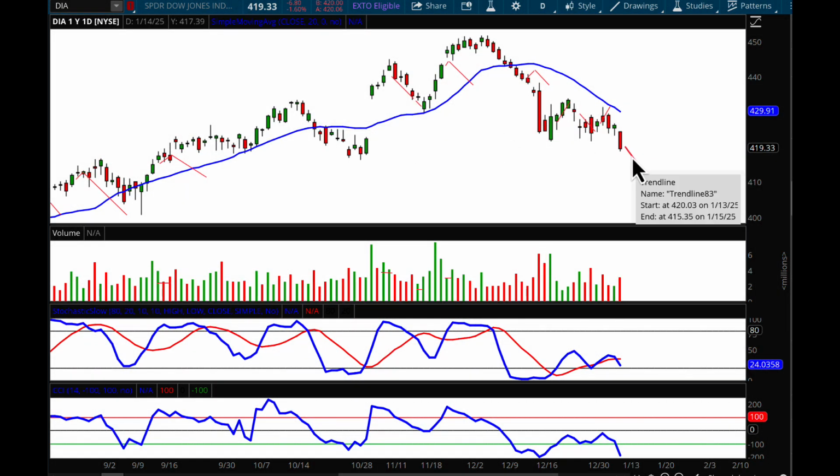So my downside target for DIA is 415.35. Again, 415.35. That's about another 400 points to the downside before we find any support. So keep your eyes on the charts.